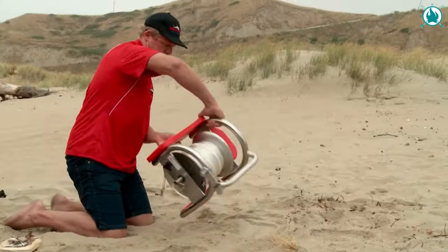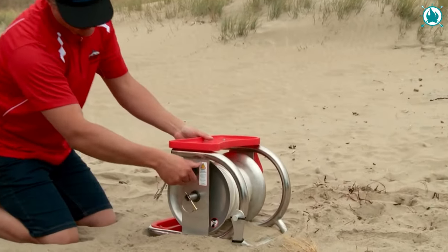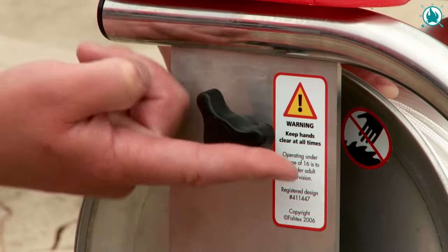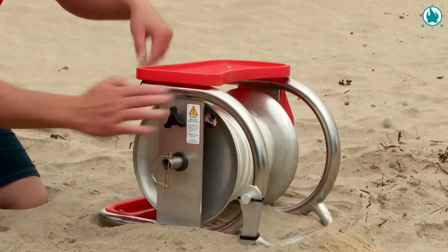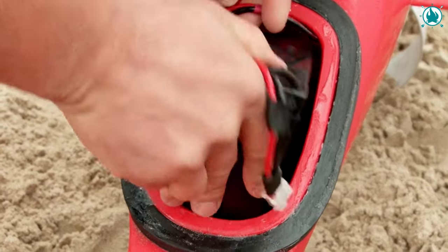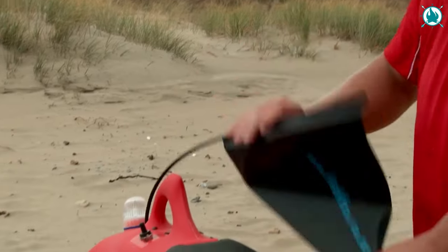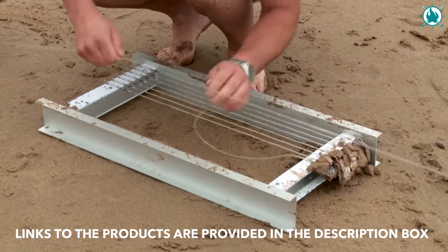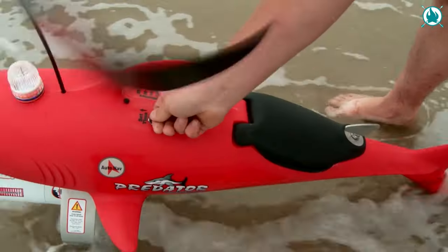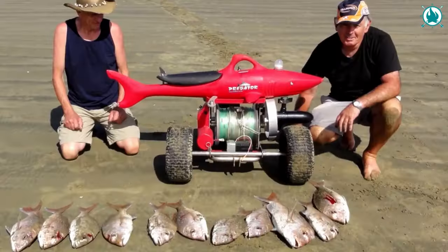Operating this marvel is as easy as setting your preferred timer. 5, 10, 15, 20, or 25 minutes, or just let it run till the battery calls it quits. Plus, if anything snags, the Predator's got your back, stopping and restarting the motor to keep things smooth. Starting at just $2,550, the Predator 54 is your ticket to a family fishing adventure.